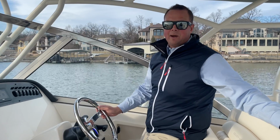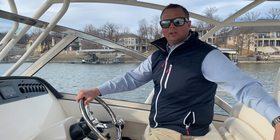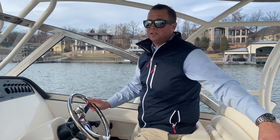So take us up on the offer. We've got this boat and others down at the marina ready to run on demo. That's the only way to really experience it. So take it out, see what you think. I would be highly surprised if we had anyone disappointed in these. It puts a smile on your face 100%.